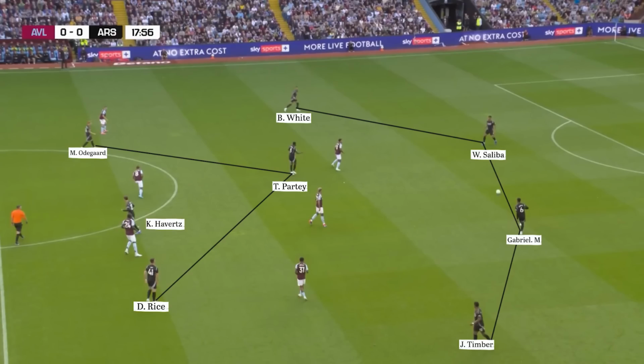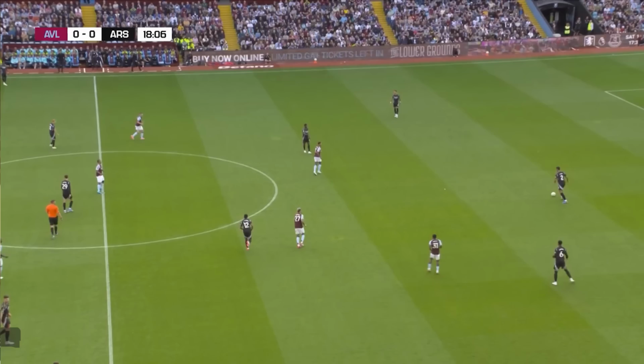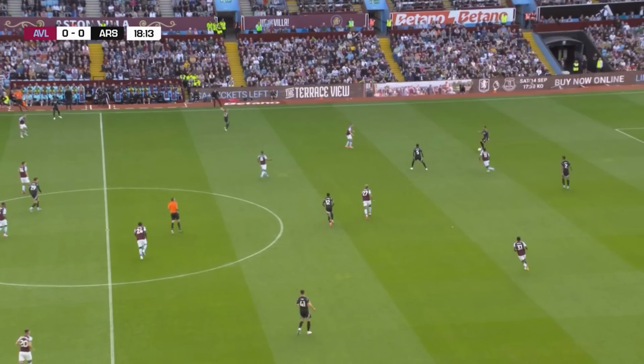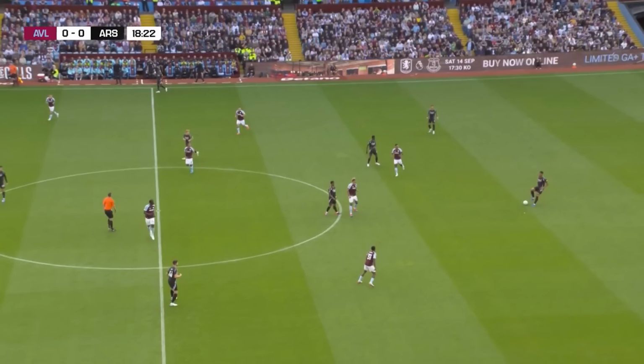Straight away here, you see Jurrien Timber moving inside, Rodgers taking him up as Bailly squeezes onto Gabriel. Now, out of the picture here, Amadou Onana follows Declan Rice into the back line before the ball makes its way over to Ben White, where McGinn now applies pressure and Onana skips back into the pivot. And as of yet, there hasn't been too much of an attempt from Arsenal at this point in the game to disorganise this Aston Villa block.